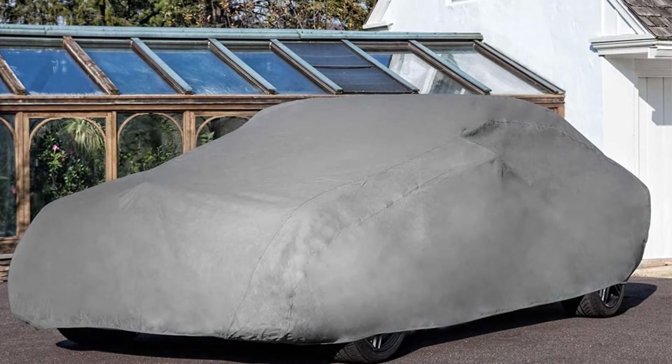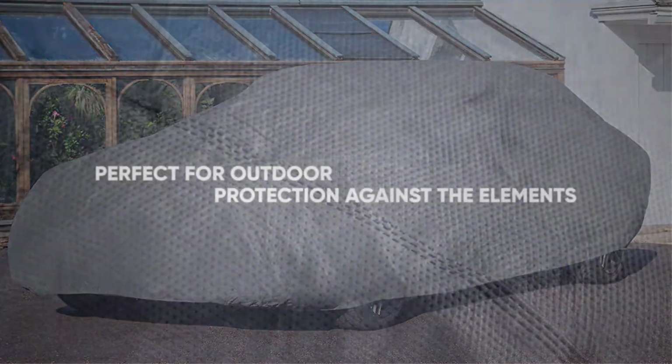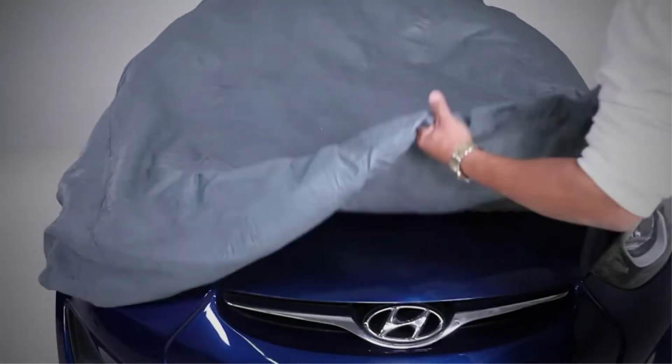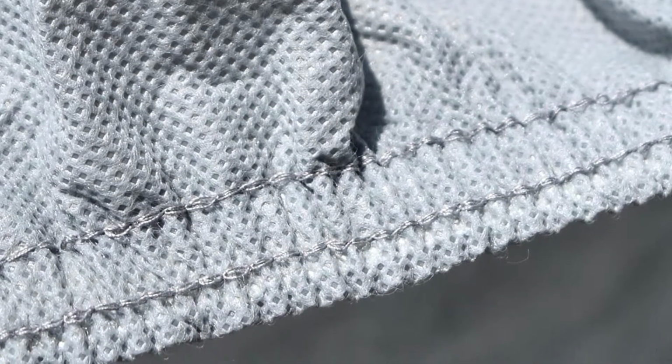This model is set with a full elastic hem that helps to hold the cover firmly in place. These are combined with a series of metal grommets. These allow you to tie down the cover in windy conditions for enhanced protection from the elements. You are sure to appreciate the fact that this car cover is so light and soft. This helps to make it easy to put on and take off again.